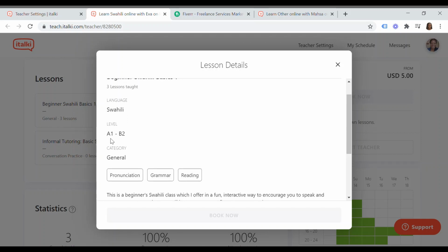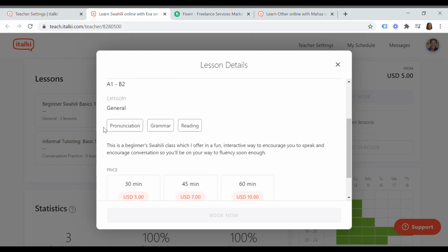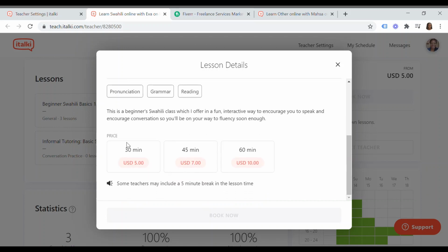iTalki allows you to select the level of learner that you're looking at. So I have like A1, which is the lowest, and then B2 is sort of like intermediate, and I can select what exactly I want to teach in this class. So in this class, I want to teach pronunciation, I want to teach grammar, and I want to teach reading. Then these are my prices.